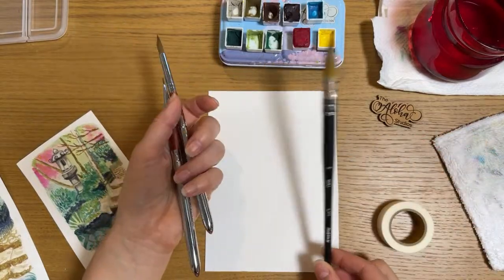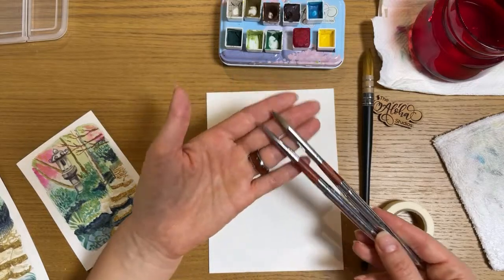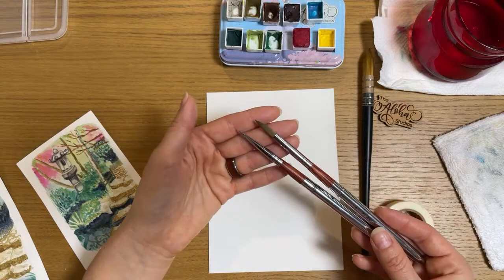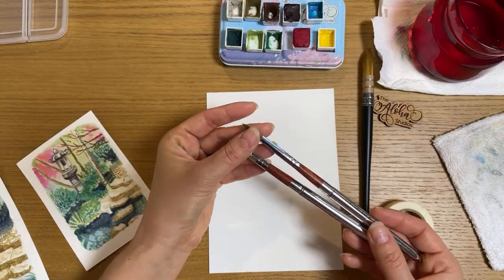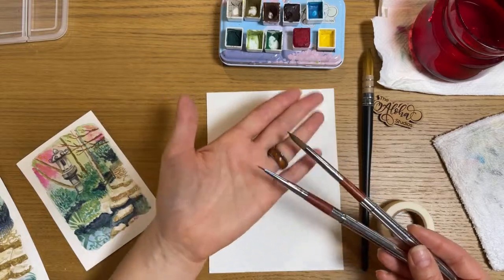This is by Jackson's. And then I have two really old travel brushes. I don't even know what they are or where I got them. I think I've had them for 10 years. It's a size 6 round brush, and this is, I think, a size 0.